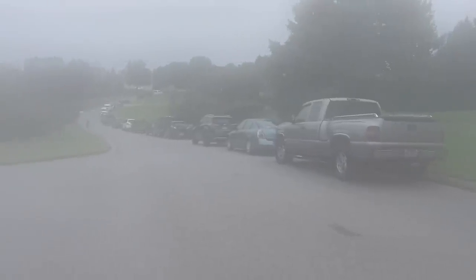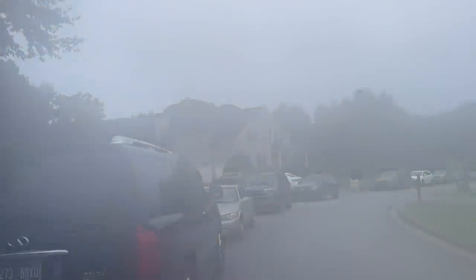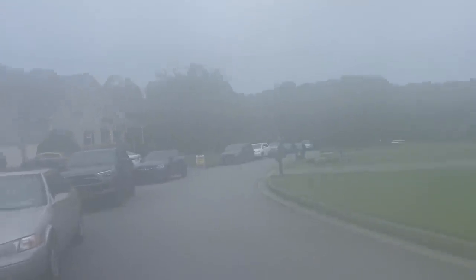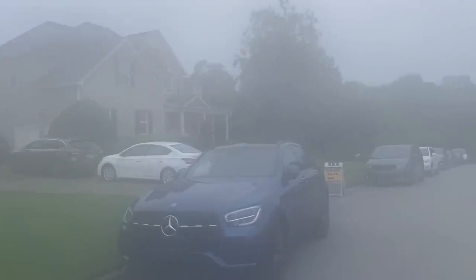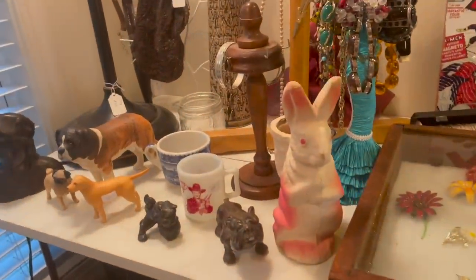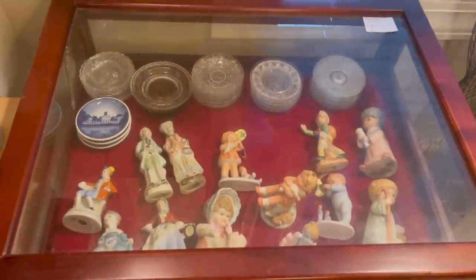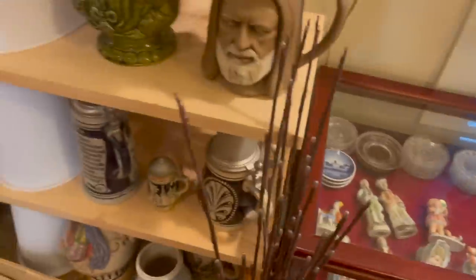So the first day was a nice foggy day, but I just wanted to show you. We arrived at 9:20 and it started at 9 o'clock. And yes, I brought the little two with me because Daddy was not working from home that day, but I had to see what the sale was all about. We had a rule where they had to hold their own hands to not touch things. And they did a really good job, but this place was so packed.